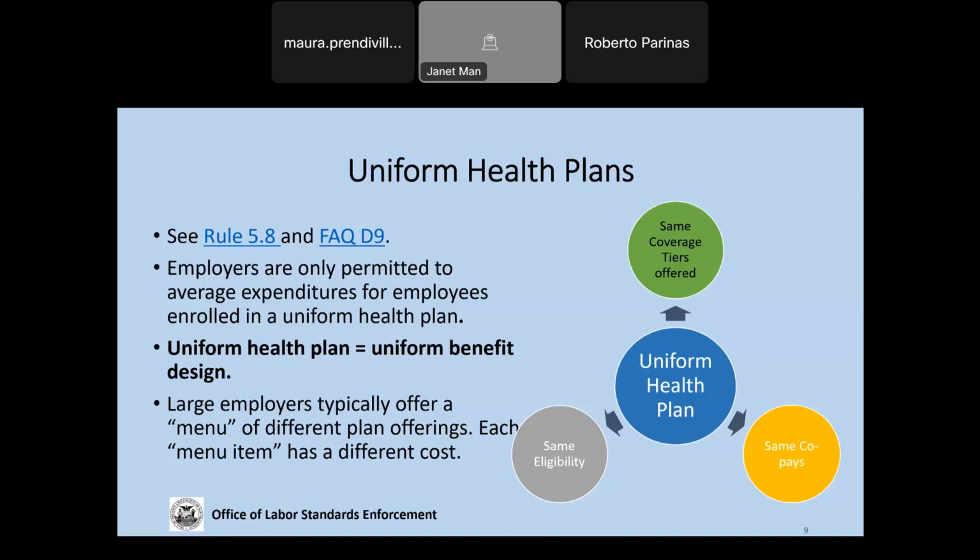Same thing, especially in self-funded plans, you may have a wide range of costs. You may have a group of employees who are blessed with good health, who have not incurred a single claim all year and have not needed any doctor's visits or anything like that, and they cost the employer nothing. And then you may have the employee who has premature triplets that are in the ICU for 10 months, and that employee has cost the employer a lot of money. You are allowed to average those people all together as long as they're in the same plan, because we recognize that different employees have different needs. A uniform health plan is one that has the same eligibility, the same co-pays, the same plan design. Next slide, please.